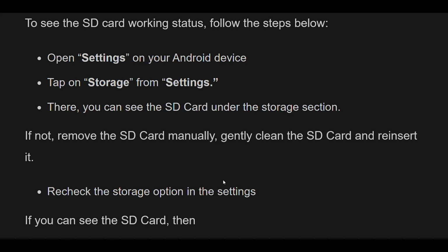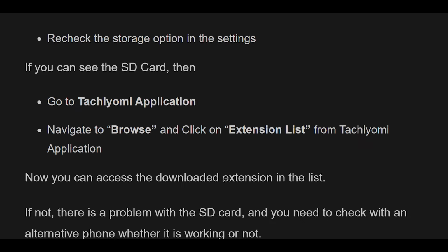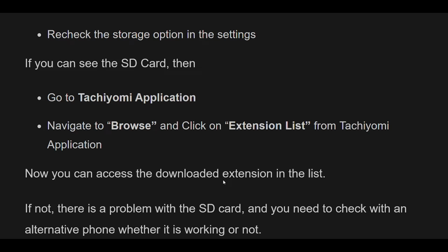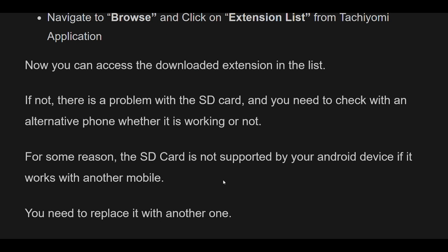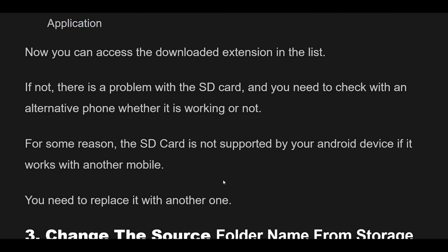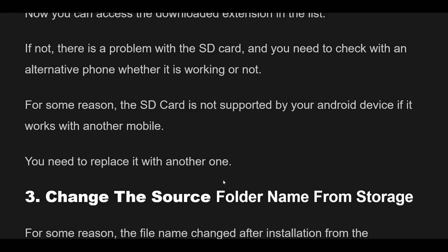If not, remove the SD card manually, gently clean the SD card and reinsert it. Recheck the storage option in the settings. If you can see the SD card, then go to the Tachiyomi application. Navigate to Browse and click on Extension List from the Tachiyomi application. Now you can access the downloaded extension in the list. If not, there is a problem with the SD card, and you need to check with an alternative phone whether it is working or not. If it works with another mobile, for some reason the SD card is not supported by your Android device. You need to replace it with another one.